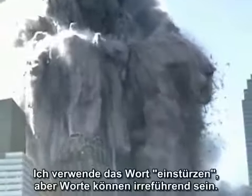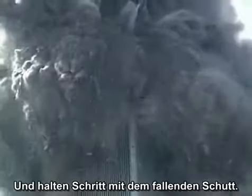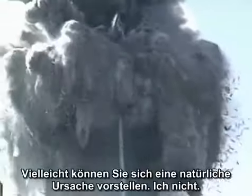There's a tremendous amount of falling debris, but under the canopy of debris, do you see the rapid sequence of explosive ejections of material? Some of the jets have been clocked at over 100 miles per hour. I will call them explosions because it's hard to find other words that describe what we are seeing here. The explosions are not isolated and few. They are continuous and widespread. They move progressively down the faces of the building, keeping pace with the falling debris. Perhaps you can imagine a natural cause, but I can't.